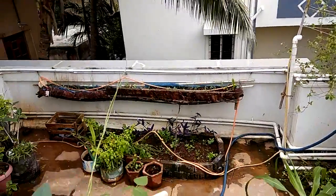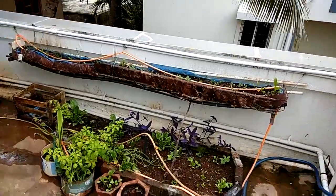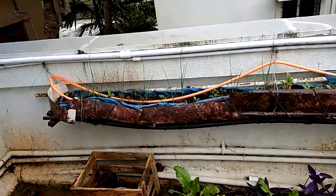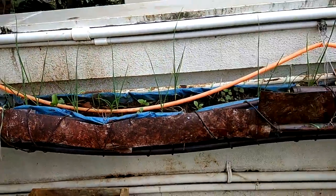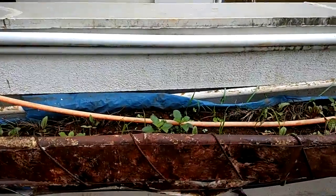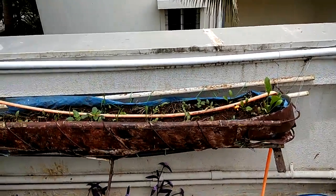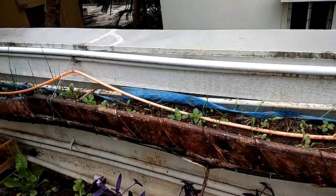So you can see I have been using most of the scrap that I have been collecting. So these are the big pipes, plastic pipes, which I have used to create some hangings, and these are the curtain pipes. You can see the white one, and some plastic I've used to create some hangings.